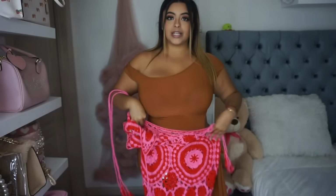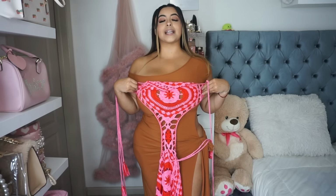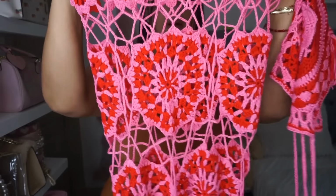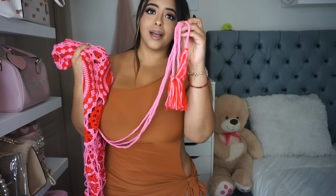So this is kind of like a skirt, and then the top is like this. It almost looks like a little halter top, and you tie it in the back and you tie it over your head, so it's completely backless. And this is what the bottom of the skirt looks like, and the little strings that tie together in the back have little tassels on them. This might be my favorite dress ever in the history of everdom.